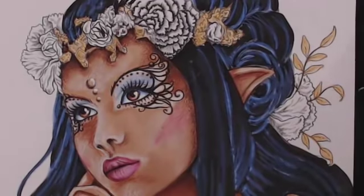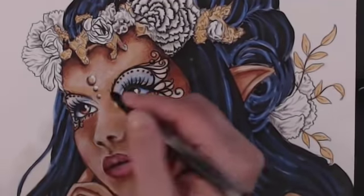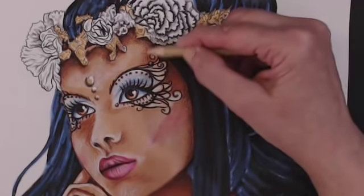Oh, I don't think I did these little dots. Maybe I did, and I've already gone back over them. I've got to keep that black nice and black there. Okay, let's go in with a little more ginger root here on her forehead.